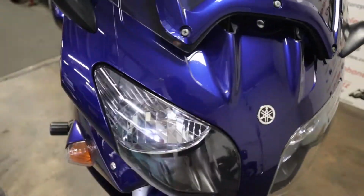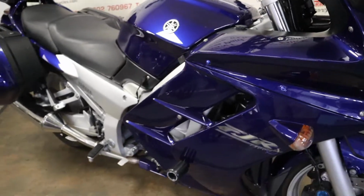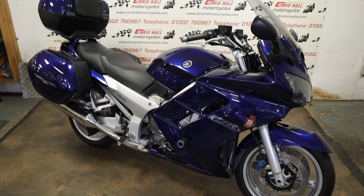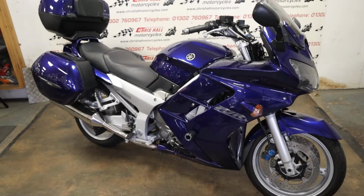So there you have it, that's the 2003 Yamaha FJR 1300, fully loaded, ready to do some touring, in stock today. Give us a shout if you've got any questions.